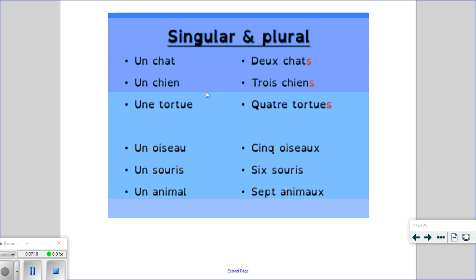So basically what I've just been saying there, these animals all just have an S on the end to make them plural, which is what most of them do. And oiseau, if it was plural, 5 oiseaux, 5 birds, I have to put an X on the end. And souris, that's actually plural, une souris, a mouse, 6 souris, 6 mice, doesn't change. Un animal, a pet, 7 animaux, 7 animals, it does change at the end there. Instead of the AL, we put AUX.